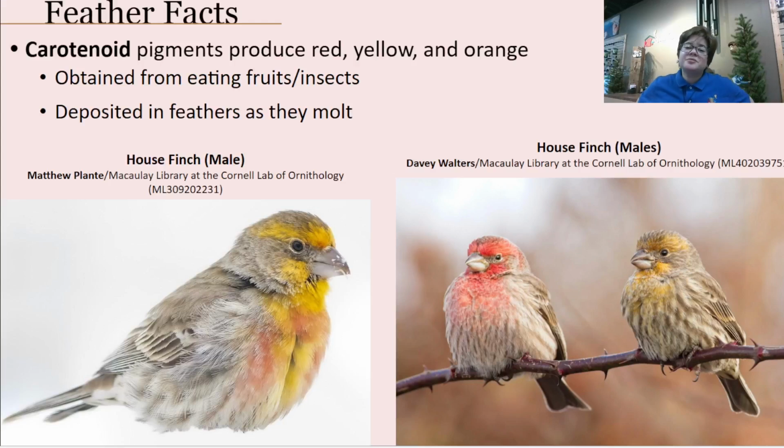Now, something that is really cool is that house finches do have that nice bright red coloration, but they actually have a few different colors as well. The way that they get these colors isn't actually produced in the body, and it's caused by something called a carotenoid pigment. These pigments produce red, yellow, and orange colorations. So in order to get those colors, these birds actually have to eat certain fruits and insects in order to have those deposited in the feathers as they molt.